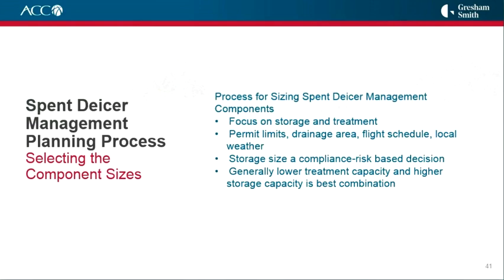The things you're going to be looking at when sizing these are: what are your permit limits, what's your drainage area, whether it's just on the centralized deicing facility area or outside of that, your flight schedule, aircraft types, and certainly your local weather conditions. And storage size, as I was describing with the disposal aspect before, is definitely a compliance risk-based decision, and it needs to be understood by everyone involved exactly what those risks may be.